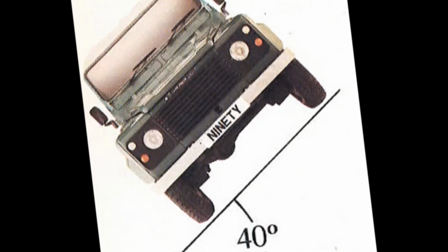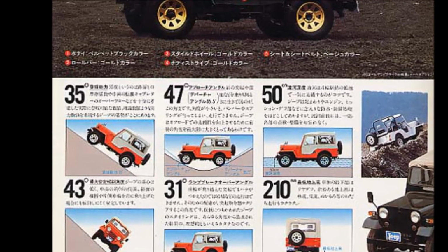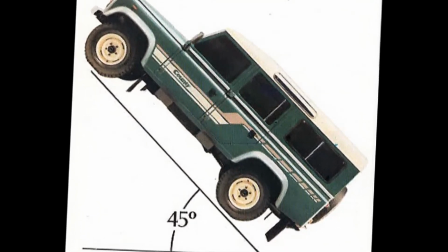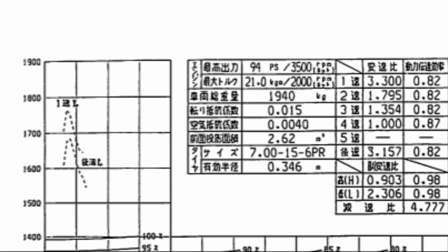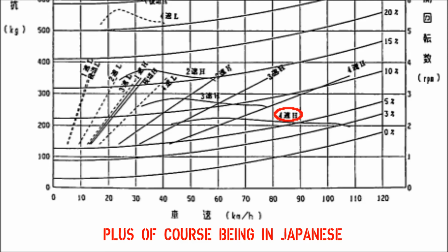Now I really wonder about the slope angle claims for the Defender. Moving on, going back to the J53 catalog, it offers just 35 degrees of slope climb versus the Defender's 45 degrees. But wait, the J53 and J23 manual has a tractive force curve chart. That seems to offer more than that. Now, these charts aren't in great resolution and are a little confusing if you're not used to reading them, but I'll just walk you through the steps here.